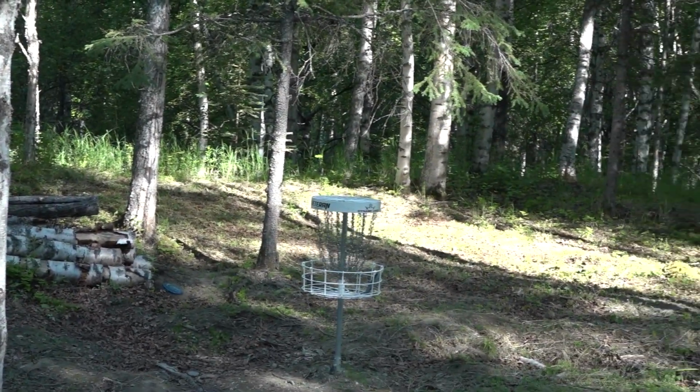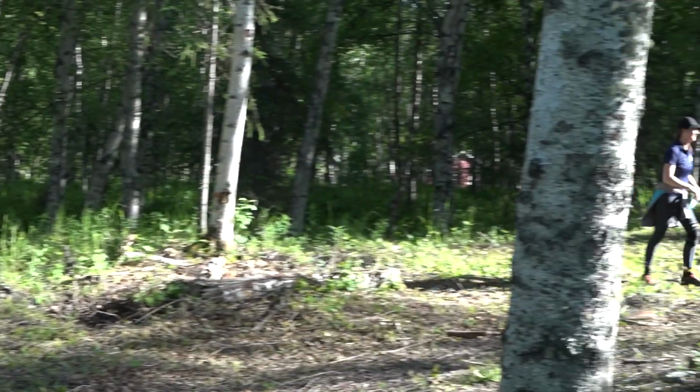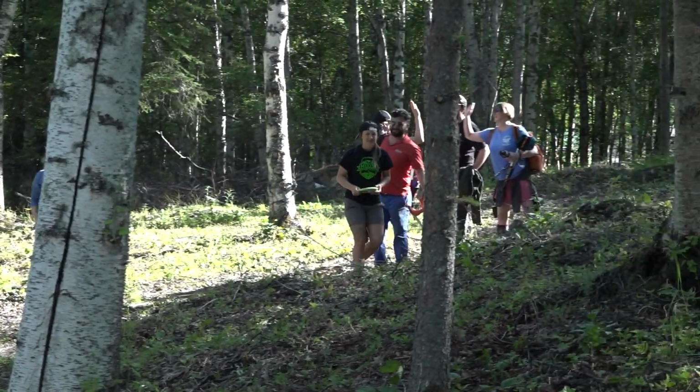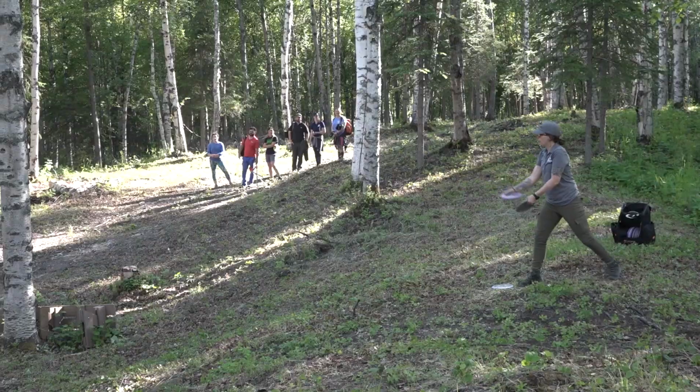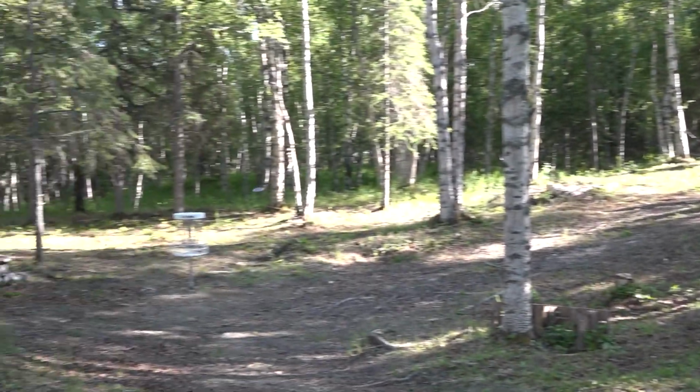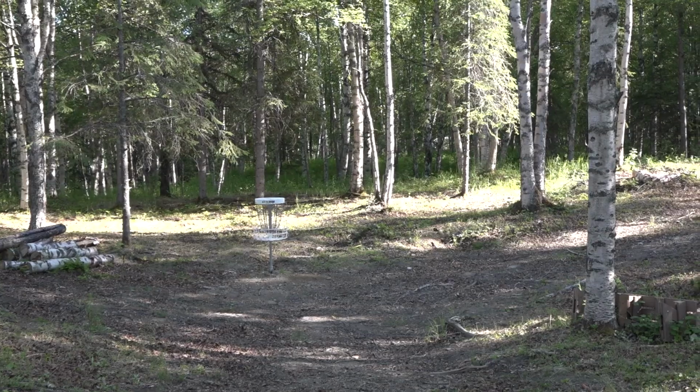Chelsea throwing it in. I remember that shot. That was sick. Big putt. It's always good, no matter how you play during a tournament, when you throw in that last shot. It always feels good. Totally. D up next. Just off the top. Yep.